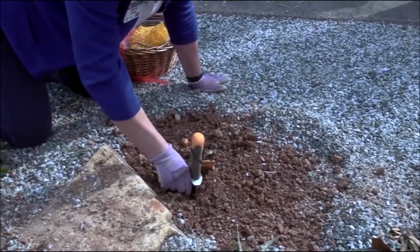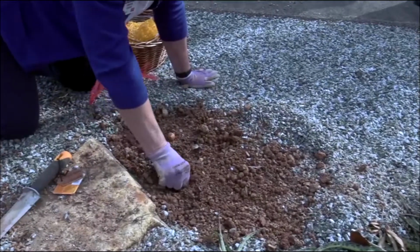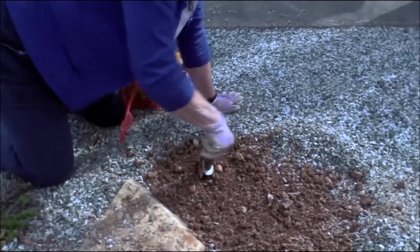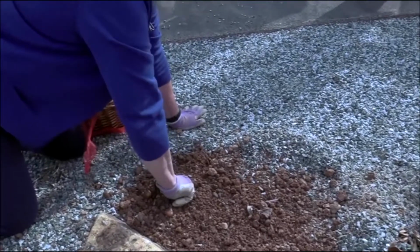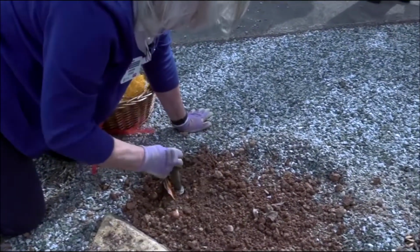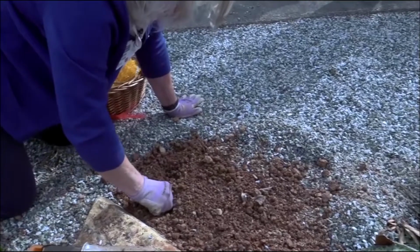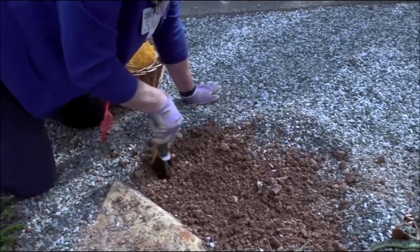What are these bulbs that you're planting? This is Bulbocodium, which I can't remember the common name right now. Something spring meadow something. Spring meadow crocus, saffron, something like that. Can't remember.